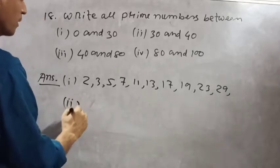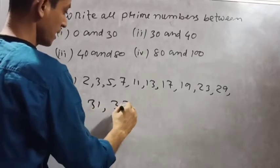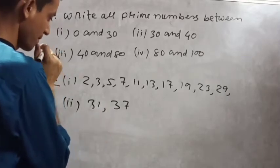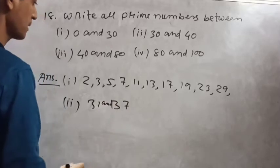Number 19: between 30 and 40, the prime numbers are 31 and 37.